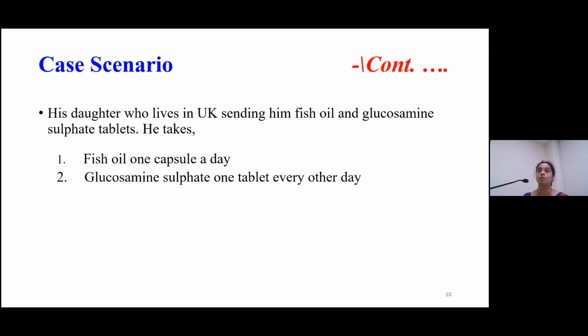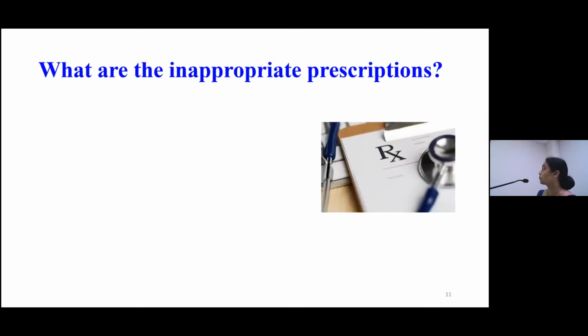Usually our elderly people take Ayurvedic medicine, the Hamuduro's medicine, everything including the clinic medicine. So that is what is called brown bag review. When I reviewed it, these are the other 2 medications he was on. So what are the inappropriate prescriptions that this gentleman encounters?